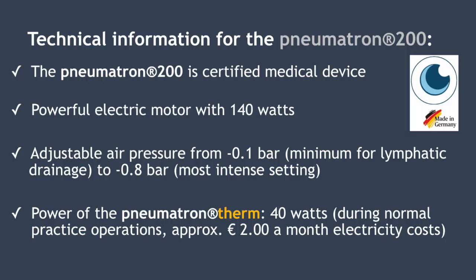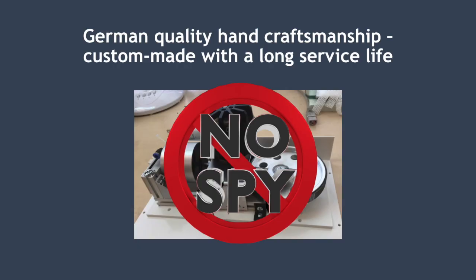If the Pneumatron Therm is ready to use during normal practice operation of approximately 8 hours a day, 5 days a week, this will only cost around 2 euro a month in electric costs and you will always have everything ready. We are often asked if we could not build the Pneumatron in a miniature version to make it more portable and so people can tuck it under their arm at the weekend and bring it home with them. But as you can see, this is not possible.